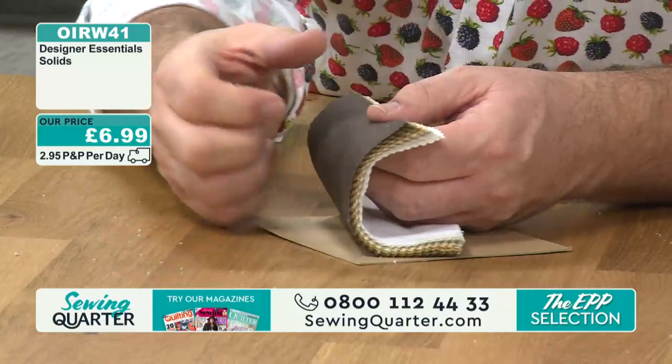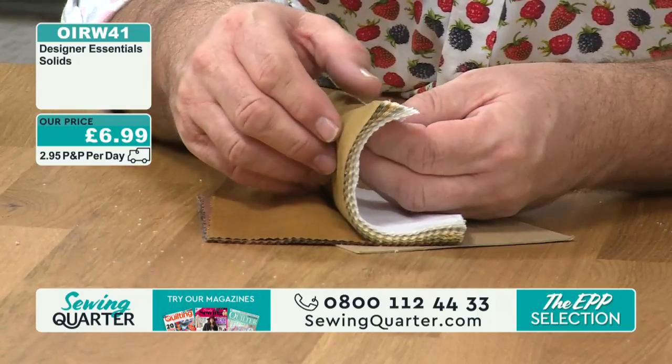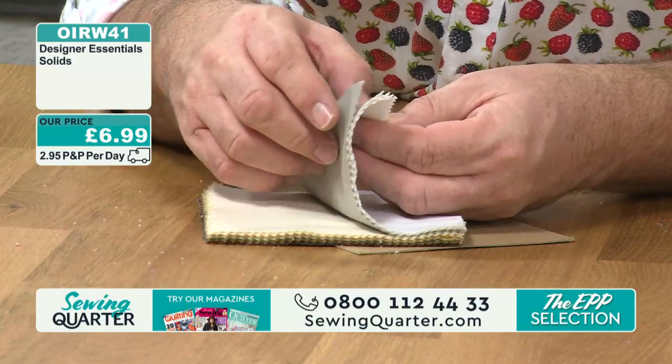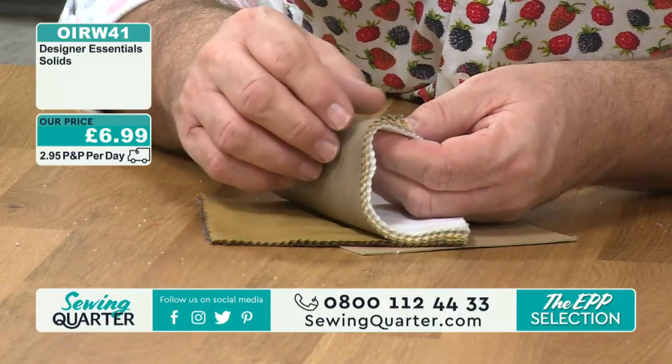20 pieces again, £6.99. Look at the gorgeous cut. You know, I'd buy a couple of those. They're lovely. Lorraine would like this, because all these colours will match the duvet in her bedroom.